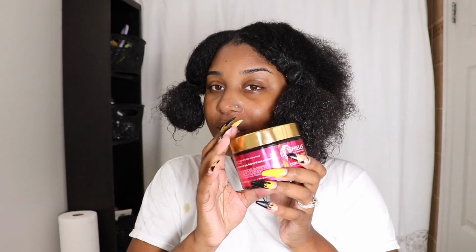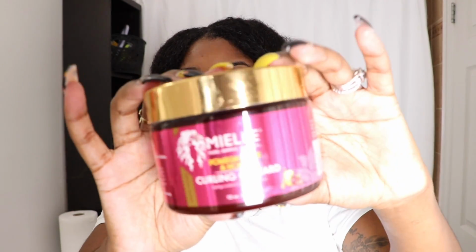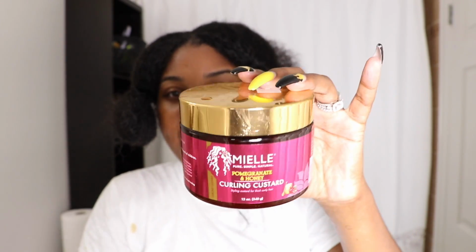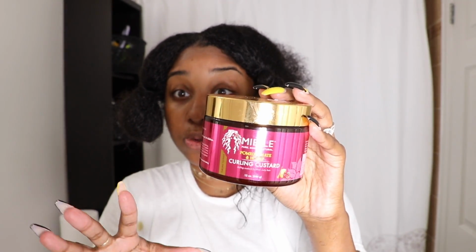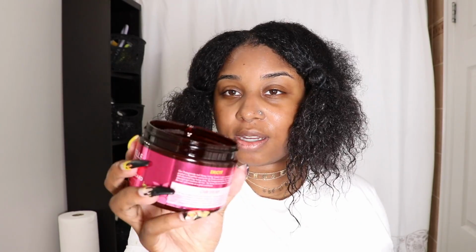But also you want to use the curling custard. So I actually purchased the curling custard and I purchased the curling mousse, or sorry, smoothie. This is way better than the smoothie. If you buy the smoothie, you're gonna end up with white residue in your hair, which you do not want. The curling custard doesn't give you the white residue. Oh, it just smells so good. So that's what it looks like.